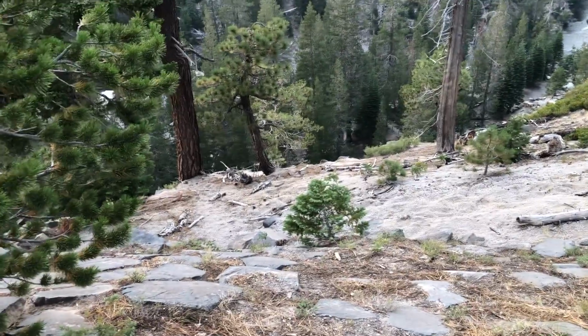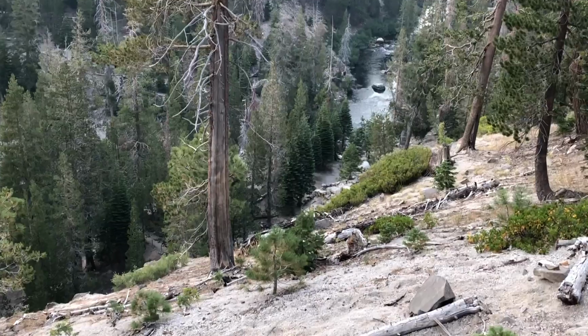There's some guys hanging out on that little cliff edge over there. Oh, yeah. Yeah, I don't think they saw me. It was too much noise.